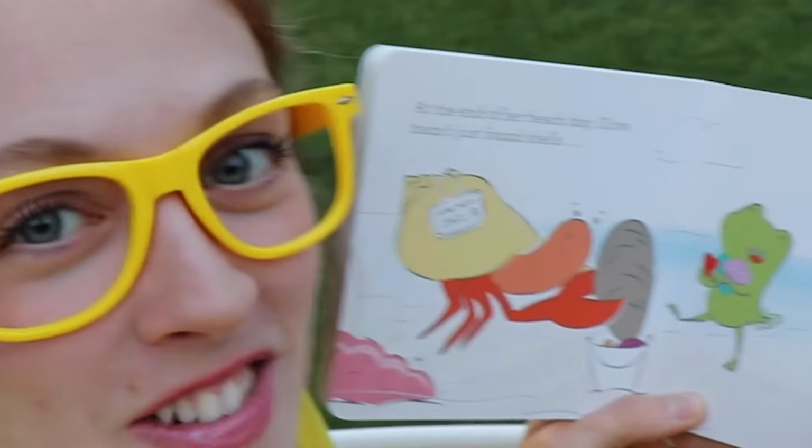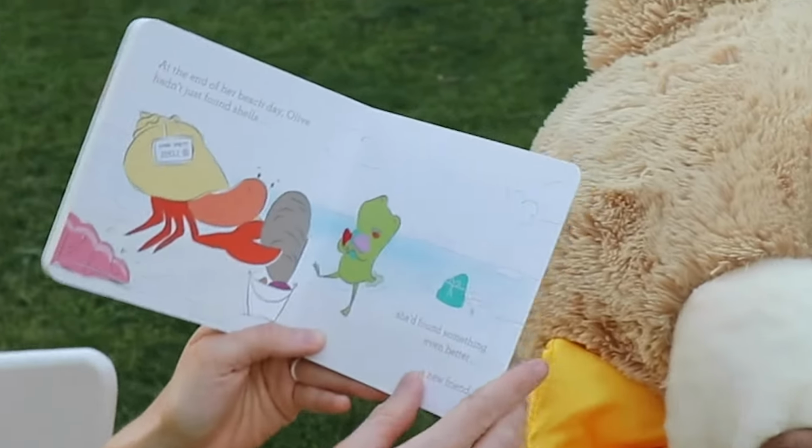Oh, and look at this one. Hugo put on the old shell, vacancy, which means empty, ready for rooms. Whoa, that's really cool. I love that story.